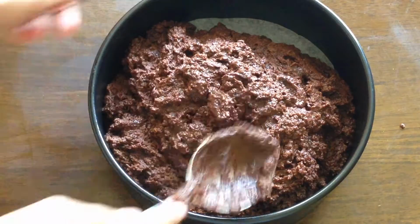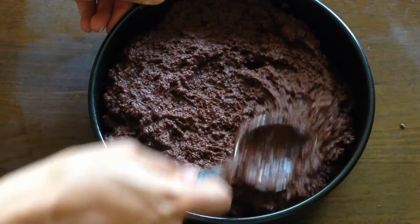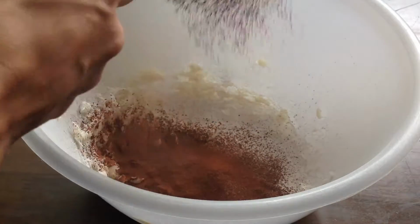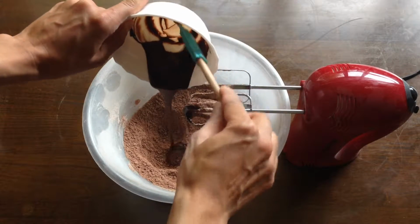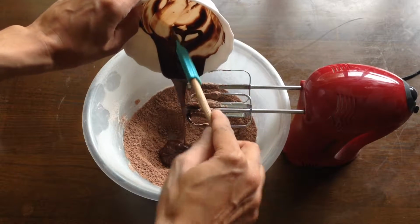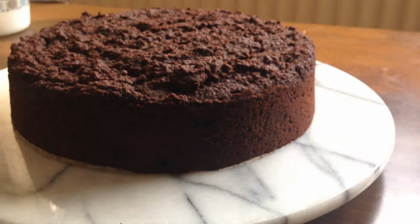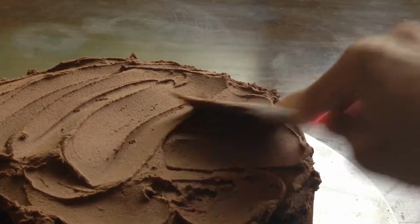Today I'm going to be sharing with you all how to make the best chocolate fudge cake, which is dairy free, egg free, nut free, soya free, peanut free, gluten free, wheat free, and also kind of paleo friendly, suitable for vegetarians, suitable for vegans, and so delicious.